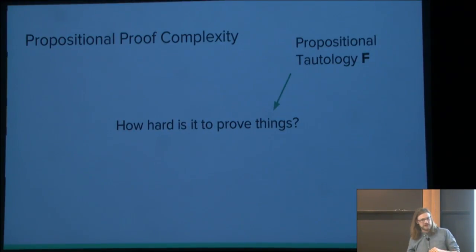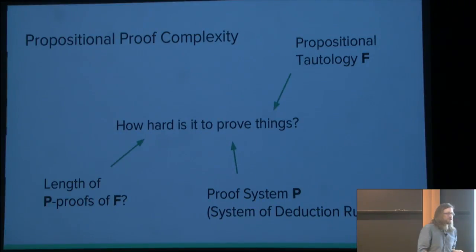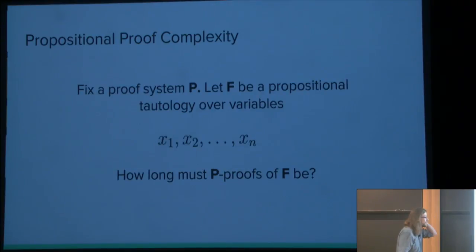Another dumb question is, what do I mean by prove? We're going to fix some proof system in the background, some system of deduction rules, a way to take two formulas and produce a new formula that follows from them. And by hard, I just mean how long the proofs are going to be. Ideally, we would like to work in a proof system strong enough to produce short proofs of almost everything. So here's the formal version of the question: we fix a proof system P and a tautology, and we ask how long proofs should be.